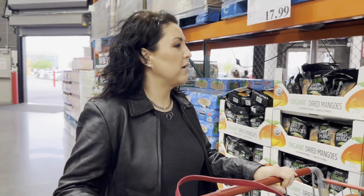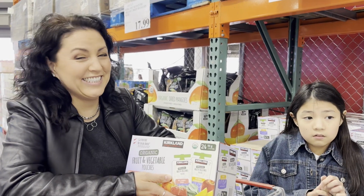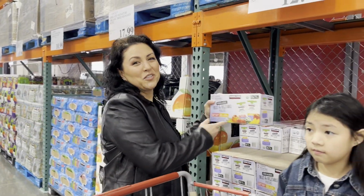We're in Costco. We got some fruit and veggie pouches. My kids used to love these. Will you eat them? They are super healthy. If you want a healthy snack, I suggest these for $12.49.